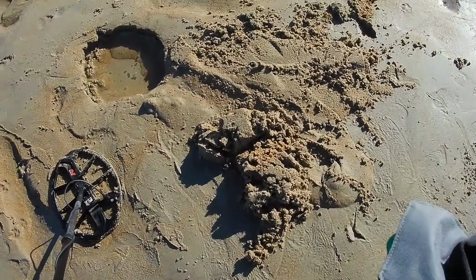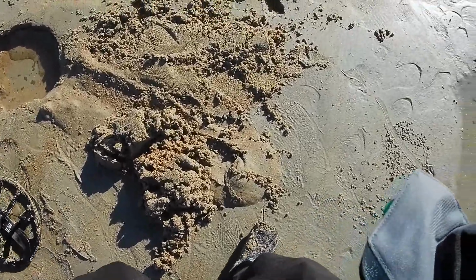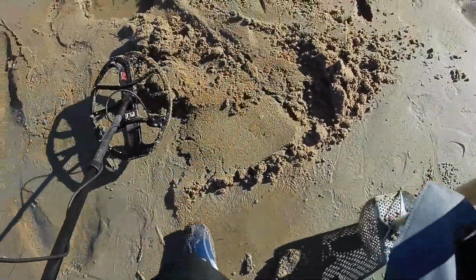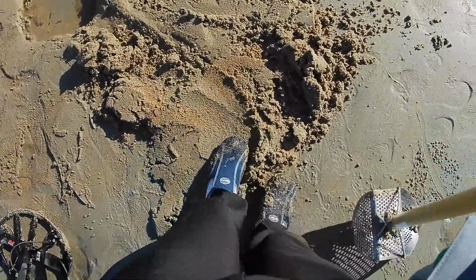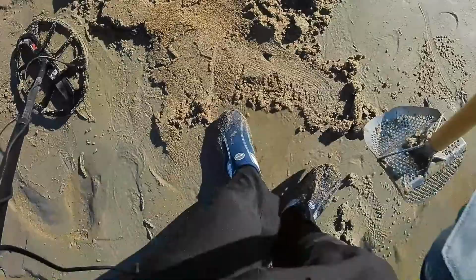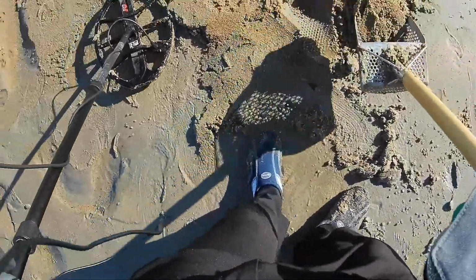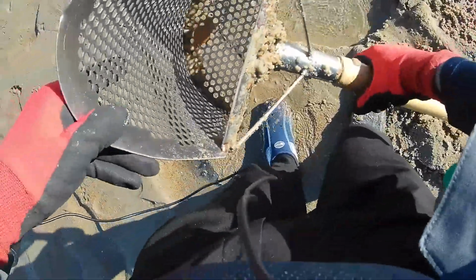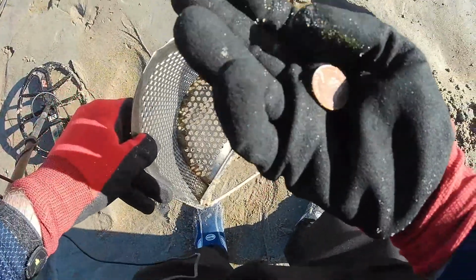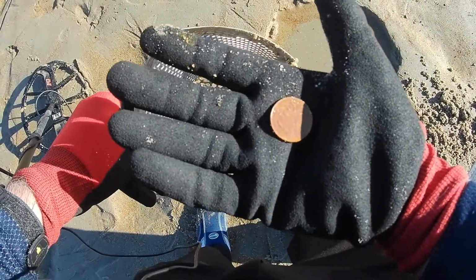Okay, here's our first target. Came out of that hole. Haven't figured out what it is yet. Let's see what it is. 28-29, it's ringing right now. About there, maybe. Yep. It's in the scoop, whatever it is. And there it is. One quarter. Alrighty, you filled this in and on to the next target.